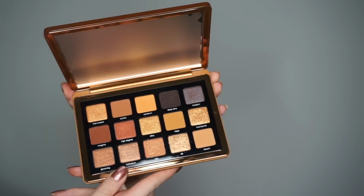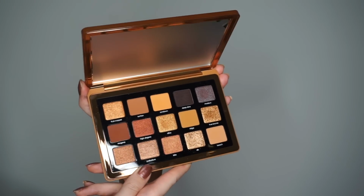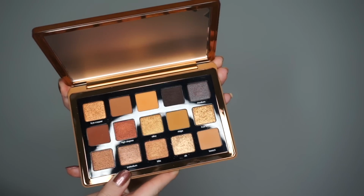Granted, I only had it for about a month, so I need more time to play around with it before putting it up there as my top favorite. I mean, the gold is always going to be my top favorite, but I love this palette and I'm so happy to have it in my collection.